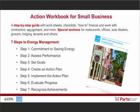We offer a free download. It's the Action Workbook for Small Business. In it, there are separate sections for different types of businesses like convenience stores, grocery stores, restaurants. And we outline things that, again, over the years, we have learned from our partners that it's important to make a commitment and, first of all, to assess performance in a tool I'll describe in a few moments called Portfolio Manager.